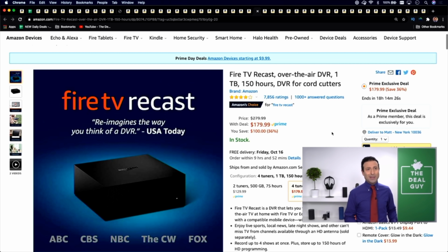The Fire TV Recast, great for over-the-air cord cutters. This will record 4 shows simultaneously, and you are saving $100 off. That's 36% off.